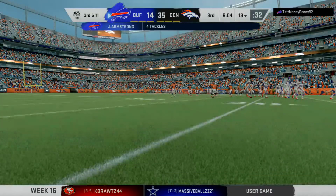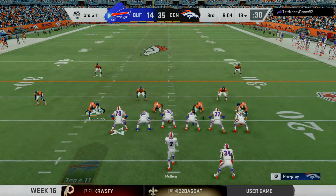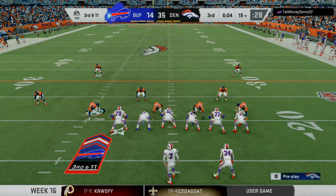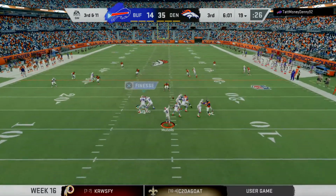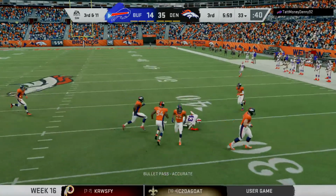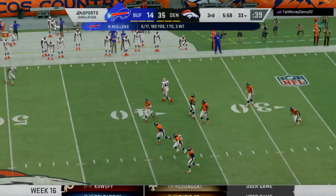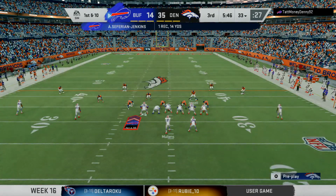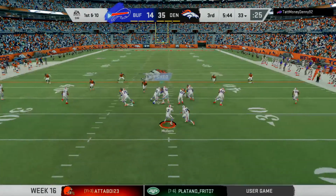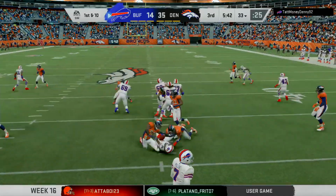Trying to decipher what's going on out there because I don't know if he's just getting bad reads. I don't know if the defense is confusing him. I don't know if he just has bad info and intel before he snaps the ball. But he's made some pretty bad decisions with the football lately. Yeah, several bad decisions on the interceptions he's thrown, and frankly, that should have been another pick right there. 14 yards, and the Bills will get a new set of downs.